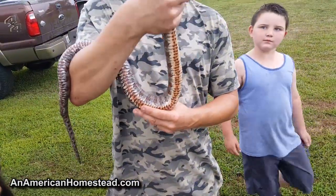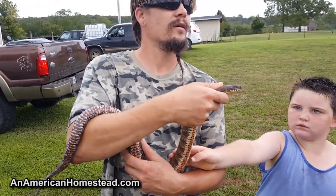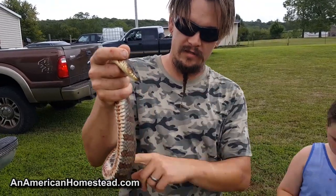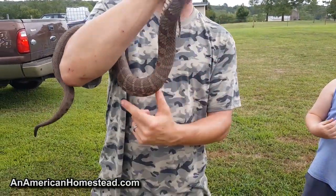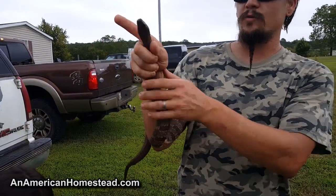These guys are live bearers, they don't lay eggs. So I'm thinking she's going to have about 20 little babies, which will come out like that. They might be a little gray and white pattern at that stage. And these guys have a couple of different color morphs. Sometimes they'll be almost solid dark brown, sometimes like this. They'll have different colors on the belly too. This one's more of one of the red ones.